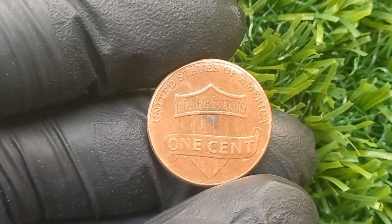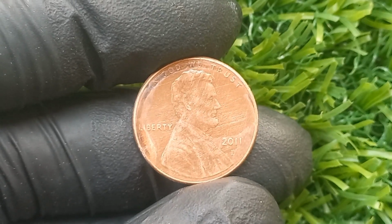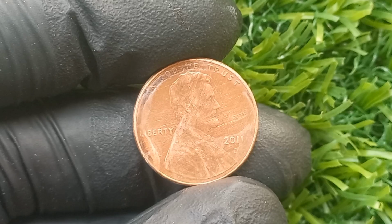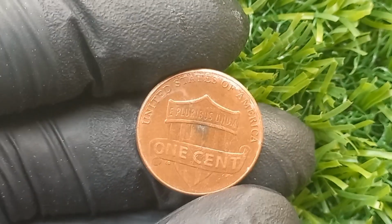There's one specific version of this penny so rare, only 3 are known to exist. One was recently offered quietly, no auction, no fanfare, for an undisclosed amount rumored to top $1 million. I'll reveal the exact markers of this ghost coin right after this. Here's how to check if your 2011 D penny could be worth hundreds of thousands or more.